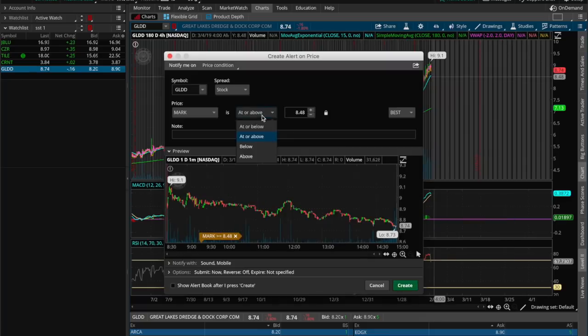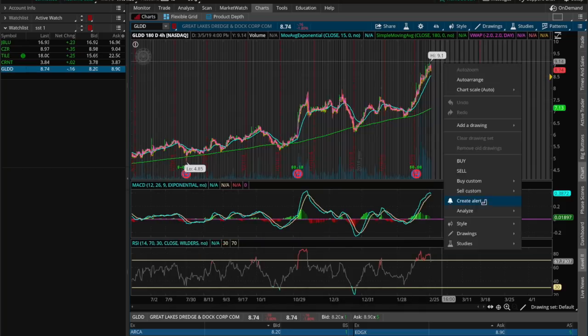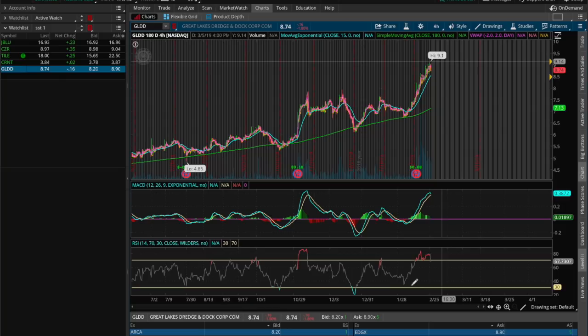Yes, it can continue to go up, and we can hope that it does. But again, let's not trade based off of hope. Let's have a reason behind everything that we do. And to me, there's a reason why GLDD would begin to pull back, because it's overextended.